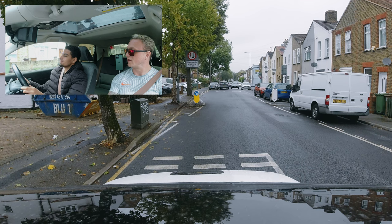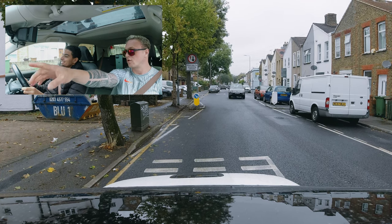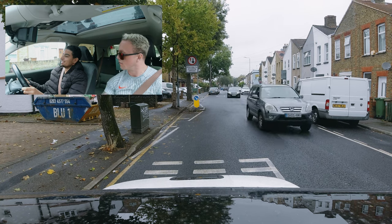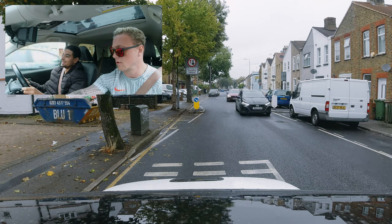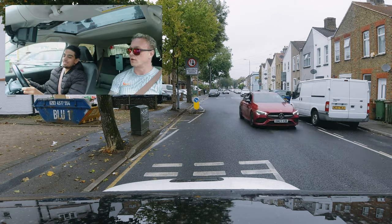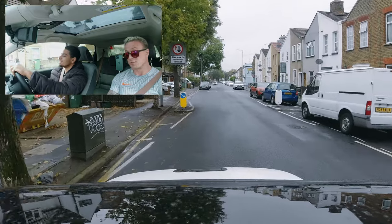Solid decision there. Very good looking long. I could tell you could see that vehicle very early because you slowed down very early. Well done. You got your give way sign there. Got your give way lines here and you've done the correct thing. Perfect on your observations and mirror checks again.